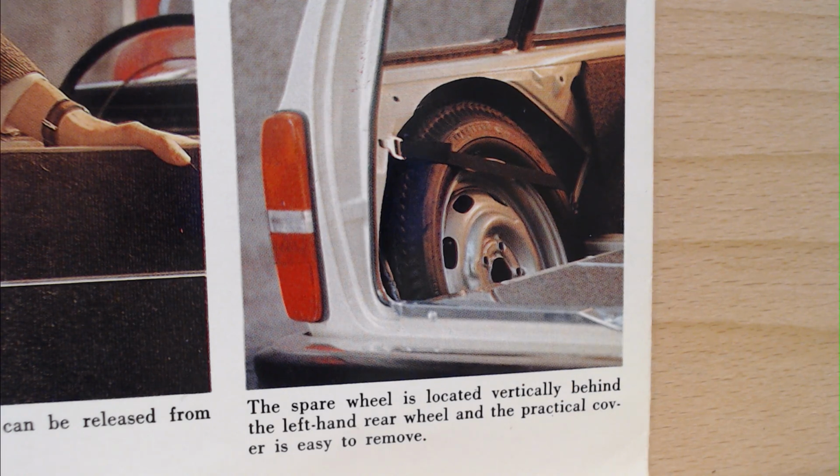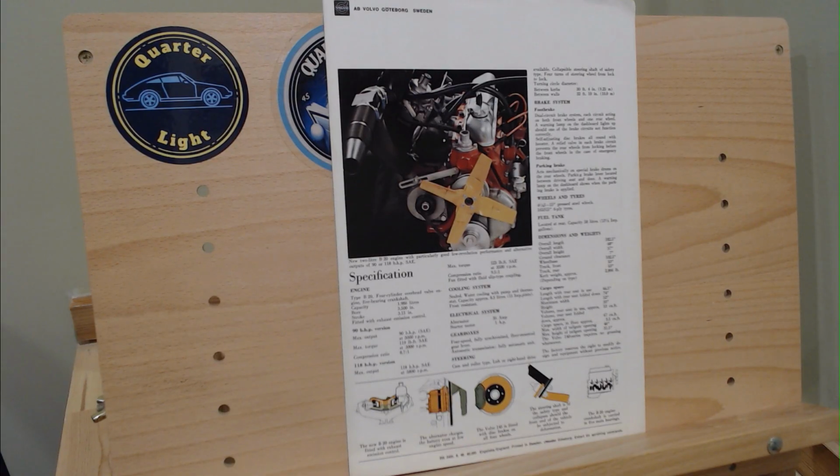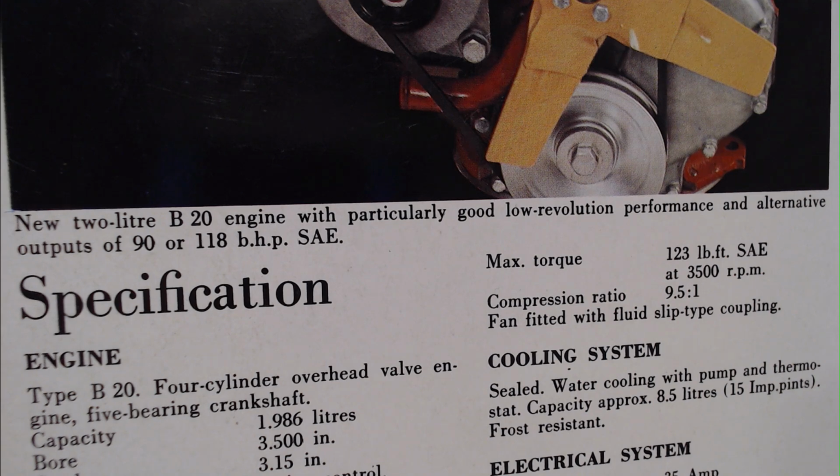The other things shown on this brochure, it tells us the Volvo 145 cars have dual circuit brakes. This means that you have about 80% of full braking effect, even if one of the circuits should be out of operation. So that then takes us to the back page and the Volvo specs, and also some rather nice little images. Let's start at the picture of the engine. And it tells you this image is the new 2-litre B20 engine with particularly good low revolution performance and alternative outputs of 90 or 118 bhp SAE.